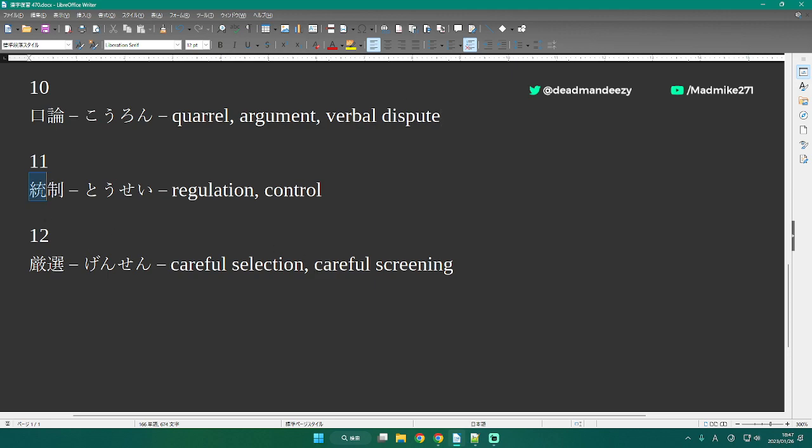Number 11 is tose. To on the left side for controlling or overall, and se on the right side for regulating or also controlling, or a system of law, if you will. So tose is overall regulation or overall ruling, meaning regulation and control. This is two kanji that both mean control or governing. So tose is regulation or control.